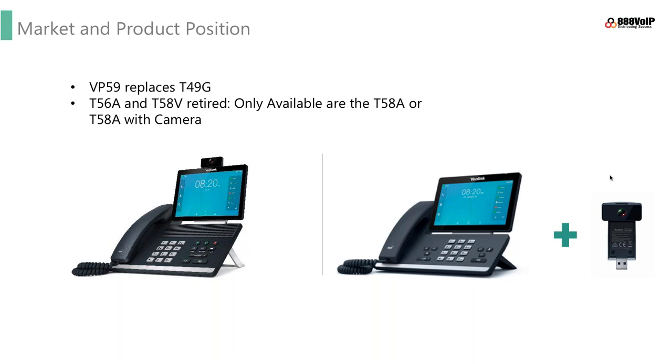And then the VP59 is going to replace the T49G. The T49G was the second gen video phone that Yealink brought to market about 3-4 years ago, and so that one has been a pretty successful, I would say, IP video phone. But this now, the VP59, is an upgraded version of that, and therefore we'll replace the T49G as it gets an end of sale notification declared on it.